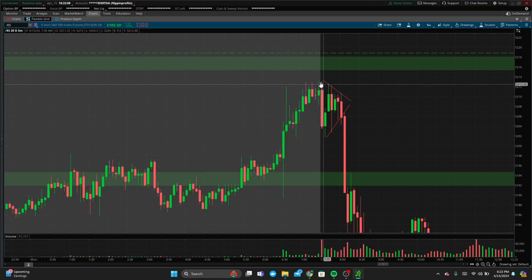How did this play out? Well, unfortunately, this wick stopped me out by maybe a quarter of a point. So just barely stopped me out right here, and then we came down and hit my target pretty much exactly on the open. So started the day with a loss.